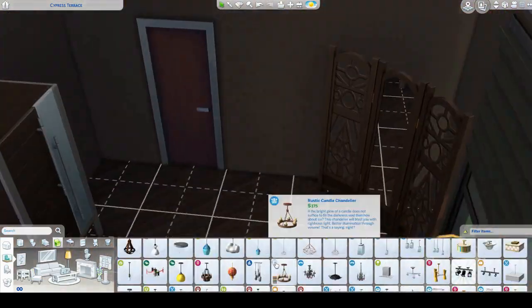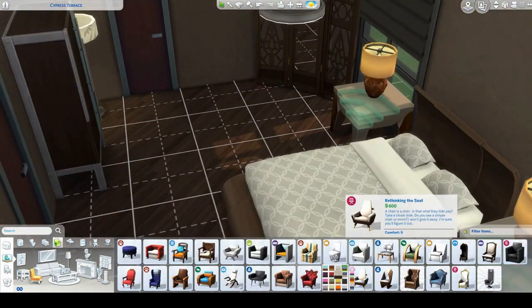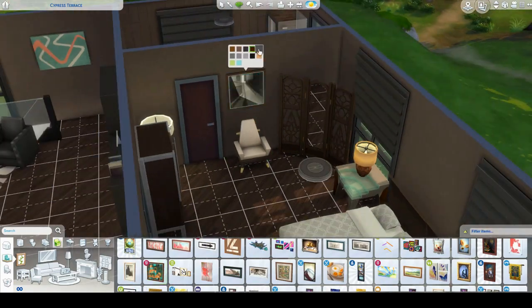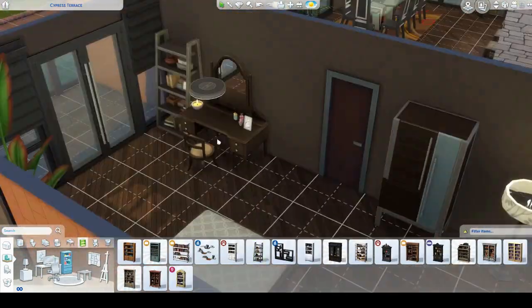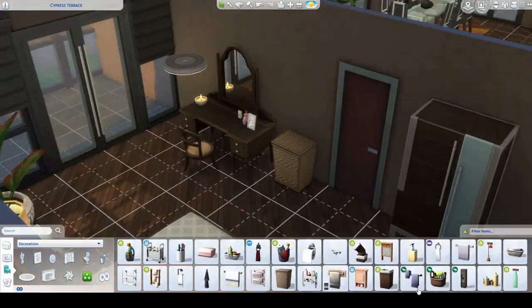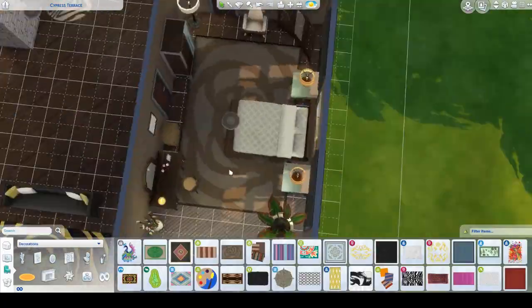So this is the master bedroom. I used the wardrobe that came with the stylist career, which I've never used before actually, so I put that in there. I was trying to go with this brown cream kind of theme, which was a little difficult, but I think it turned out pretty good. Looking at the vanity, it doesn't totally match because it's got this older rustic look to it. So I feel like maybe I could have done without that.